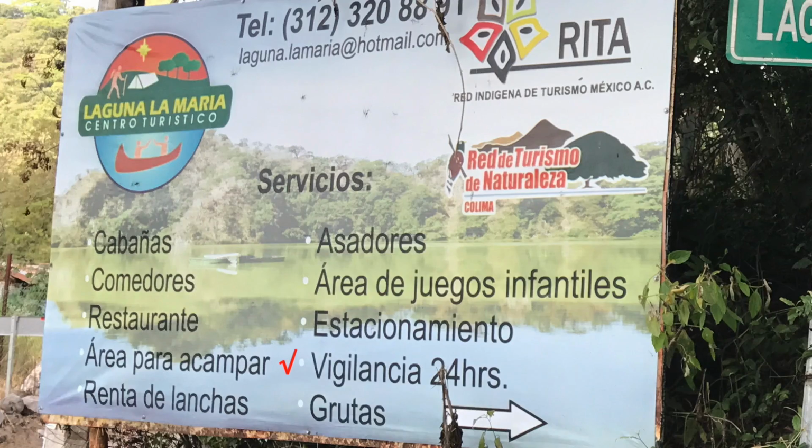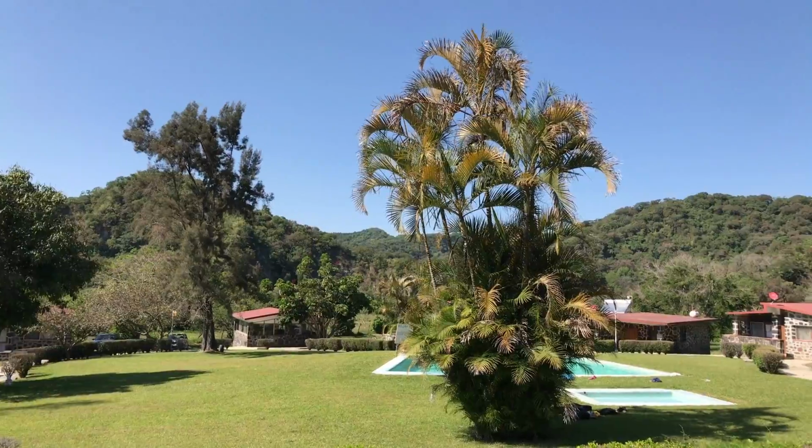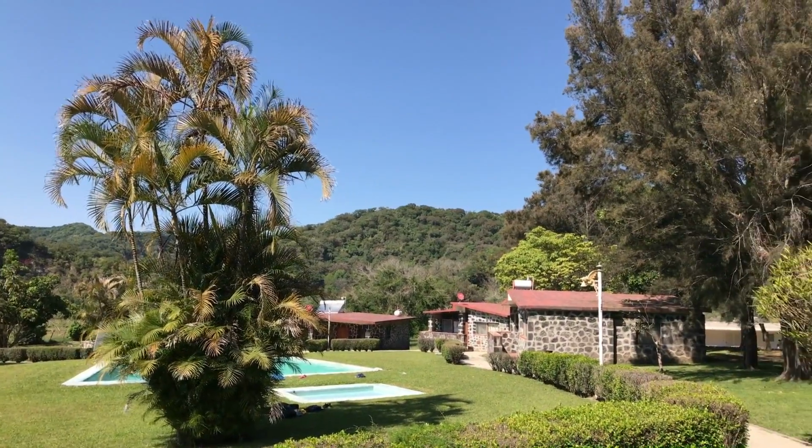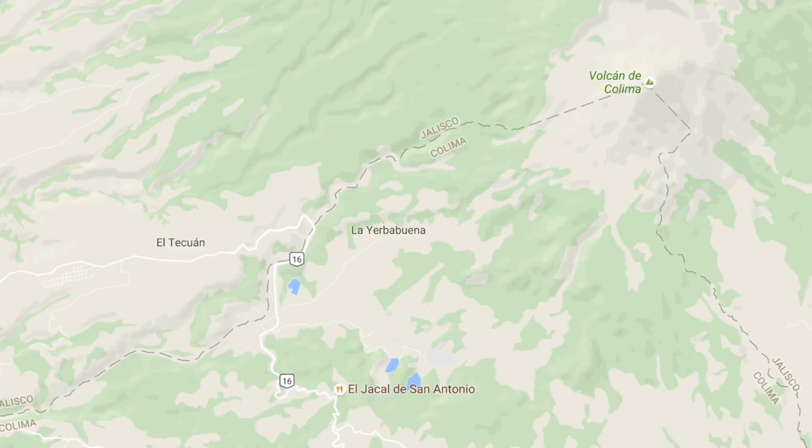And La Maria is a place where you can camp, they have cabins. There's a lake, there's canoes, a really beautiful area. And it's fairly close to La Yerba Buena. We figured yesterday we walked about 10 miles back and forth between La Maria, La Becerrera, and La Yerba Buena, because we were here yesterday too.